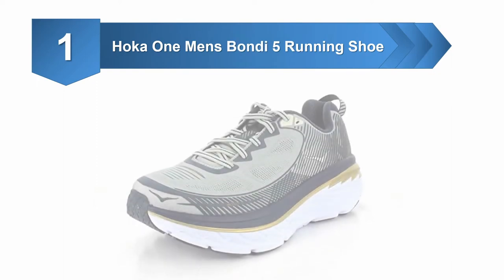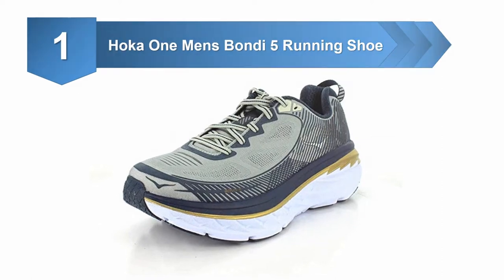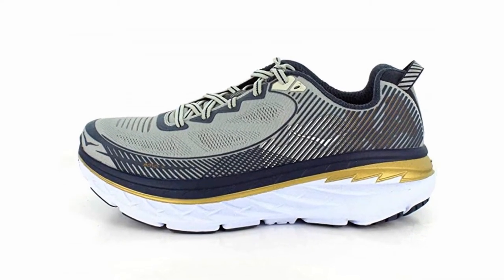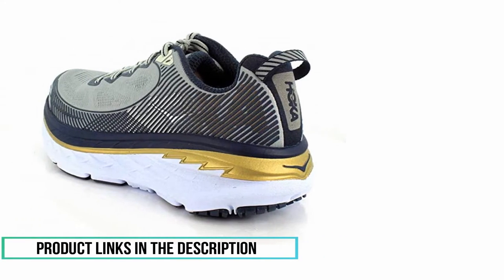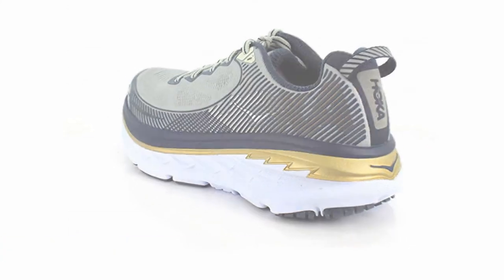At number 1, Hoka One One Men's Bondi 5 Running Shoe. To ensure the durability of the outsole, it is designed with a rubber material. For improvements in durability, zonal rubber is incorporated in areas along the outsole with higher chances of wearing. For a secure fit and light weight, the shoe has a 3D puff print frame. An Ortholite insole provides extra arch support and comfort, while a breathable mesh upper ensures that the legs remain cool and dry. There is an EVA midsole and a meta rocker on the shoes, but the sole of the shoes starts coming off in a short time.